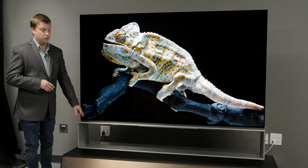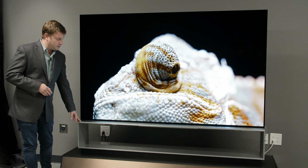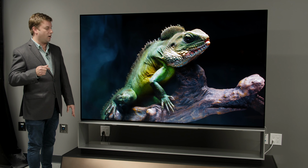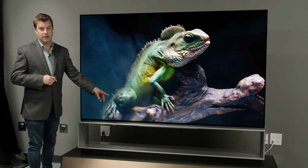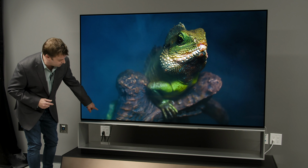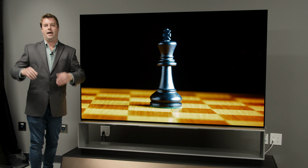Now, there is some electronics packed down into this stand, and there's also a supplemental box I'll show you in a few minutes. But perhaps the most functional part of the stand is actually how it handles the speaker system. So there are a total of 8 drivers in here representing 3 channels and 2 subwoofer channels. And it routes the sound down through the stand. And then if you take a look underneath the top plate of the stand, you'll see that there are some waveguides there. So it's basically funneling that sound out at you.